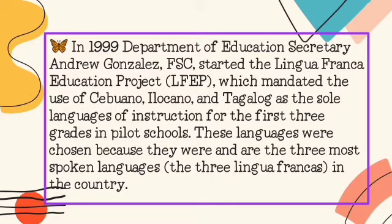Tagalog, Cebuano, and Ilocano were the sole languages of instruction used in the Lingua Franca project, which was started by Department of Education Secretary Andrew Gonzalez, FSC, in 1999. They were chosen to be the sole languages of instruction and called the Three Lingua Francas because the students use or speak these languages more than the other languages.